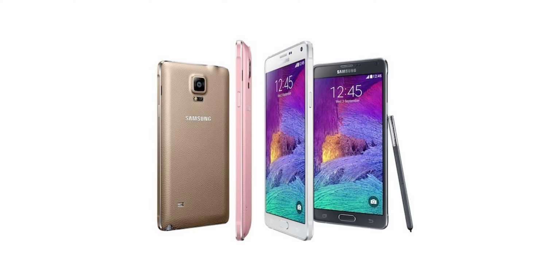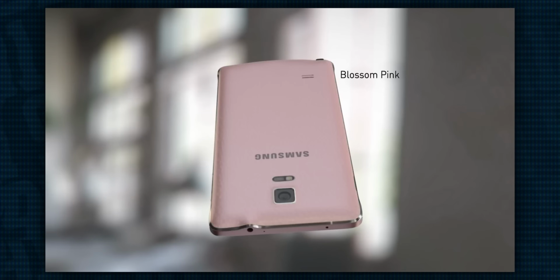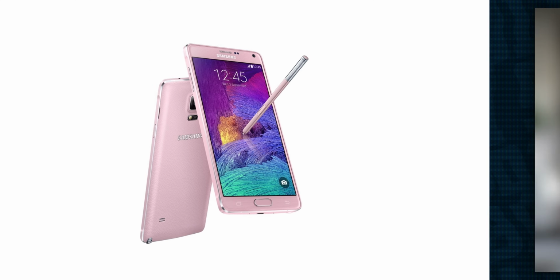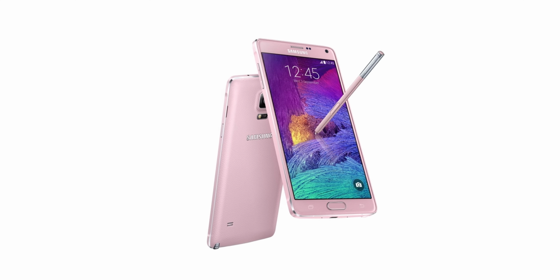Of course, there were multiple color options. You could purchase the Note 4 in black, white, gold, and apparently pink for some reason. Yeah, interesting choice there, but this was a year before Apple brought rose gold with the iPhone 6s, so maybe Samsung was onto something here.